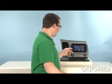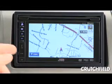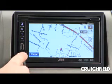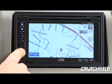Now besides the USB input and the CD-DVD playback, there's also a handy auxiliary AV input right on the front. And as I already mentioned, there's an SD card slot behind the removable display. Now all that adds up to give you a lot of flexibility for listening to your music sources.